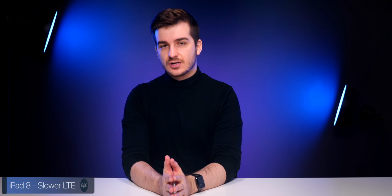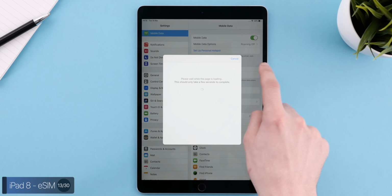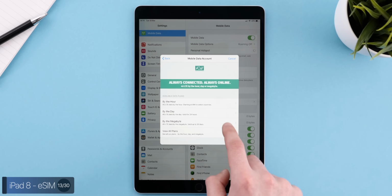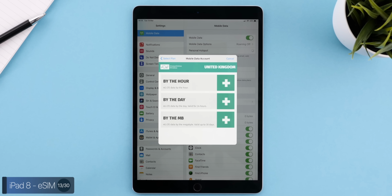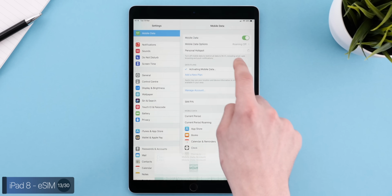And one last thing that I want to mention here regarding the iPad 8th generation is that it also supports an eSIM, which means that you can actually just go into settings and buy a virtual SIM from there. So you don't actually have to go to a store and buy a SIM card, you can just do it from the settings, which is really, really cool. And this also works on the iPad Air 4 and the iPad Pros as well.